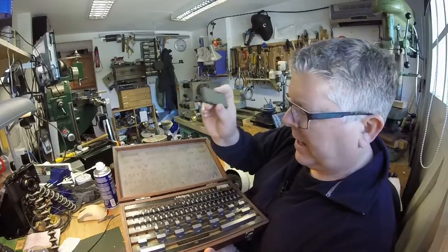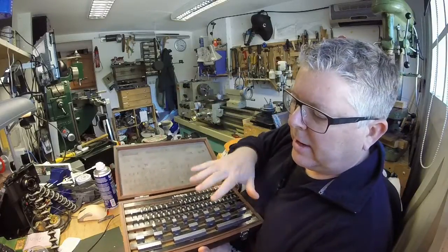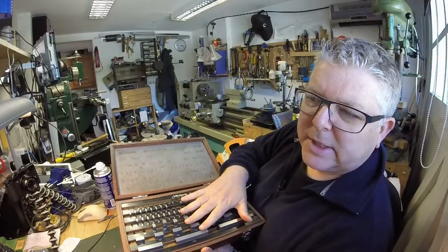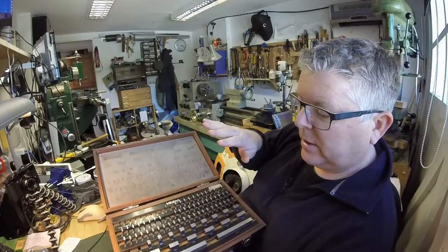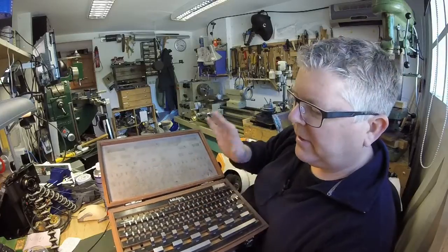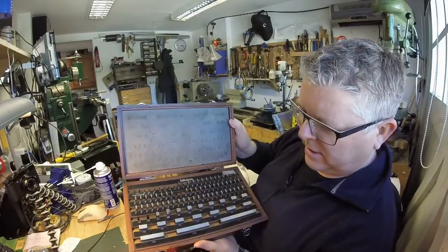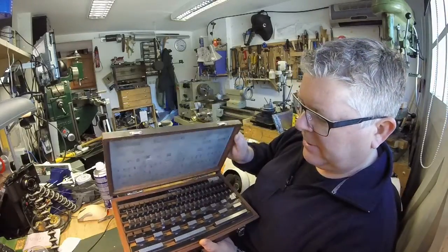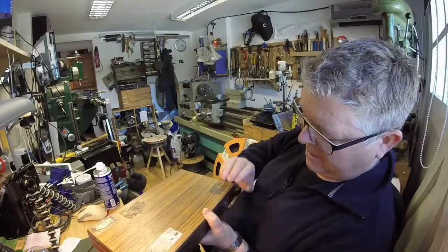I don't know what the accuracy of these ones are, but in the catalogue they have two sets about this size, one which is a class A and one which is a class B, and I assume that's to do with the accuracy. But the cheapest set is about £2,000, and I paid 30 quid for that. So that is phenomenal good value, I think. As I say, I don't use them an awful lot, but they're really handy to have when you do need them.